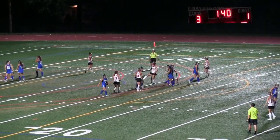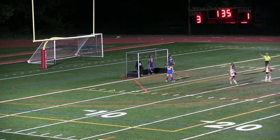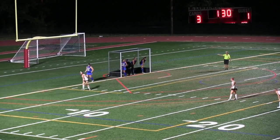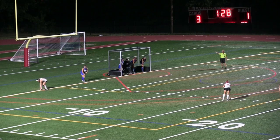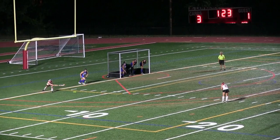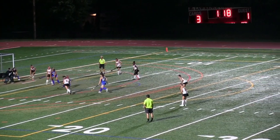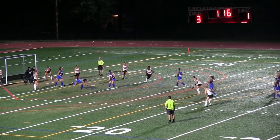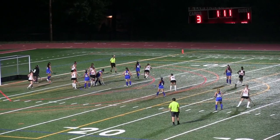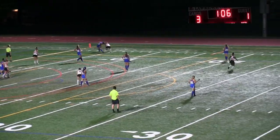Lawrence gets the call, another foot call. And once again, they'll be on a penalty play. Here's the pass. And ball's taken away by the defense. Sent back in by Lawrence. Defense once again manages to get the ball out of the danger zone.